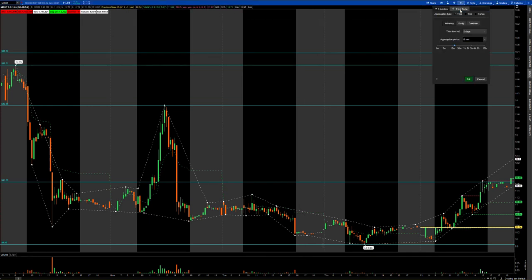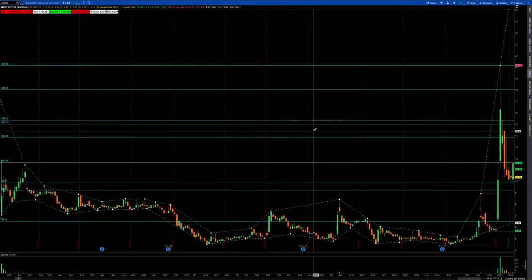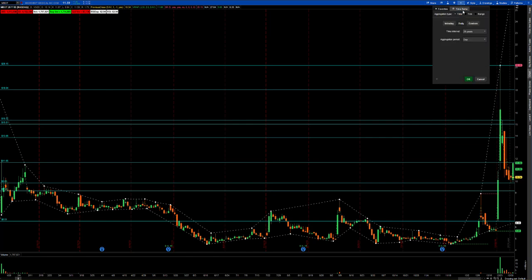I've seen this happen so many times. MBOT has been a big pain in the ass. They had like 2 offerings, and so everybody thought, oh, this is just gonna tank and go to nothing because it had offerings, right? This is their 20-year chart. I'm not gonna go that far. Let's just do 5 years.